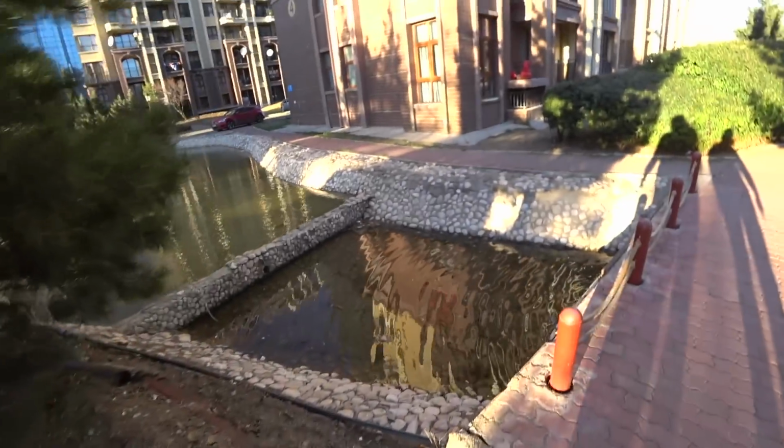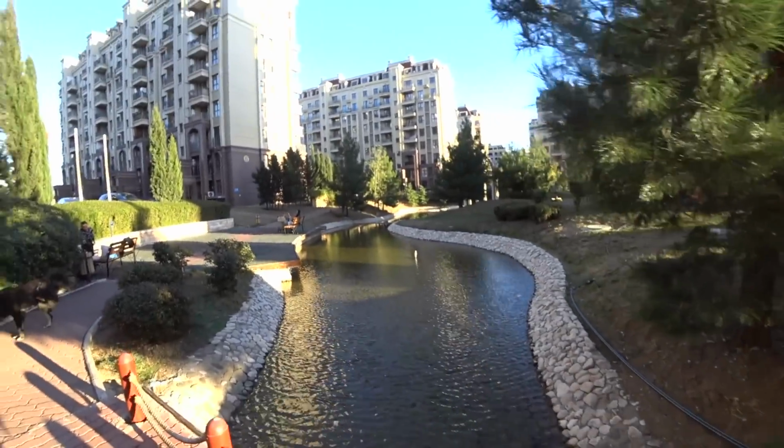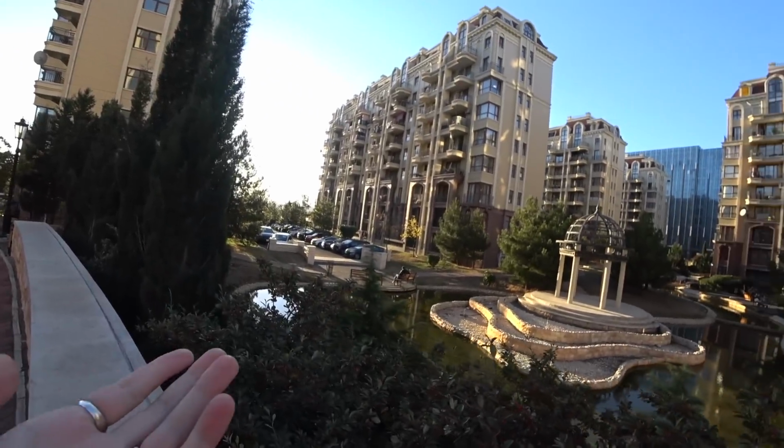They even have a little bridge here on this little fake river. But yeah, check this out. It looks pretty cool. Pretty nice actually. If your social credit score is high enough, you can live here.